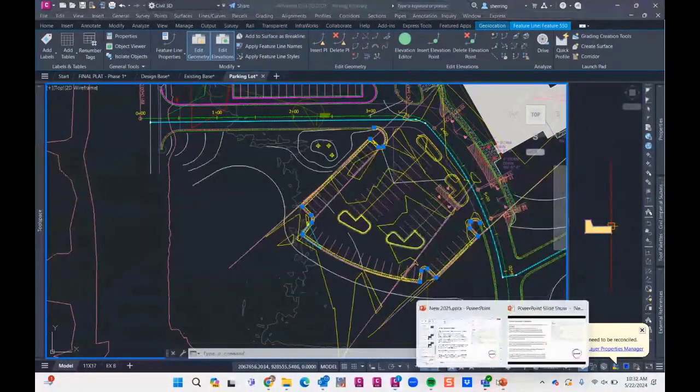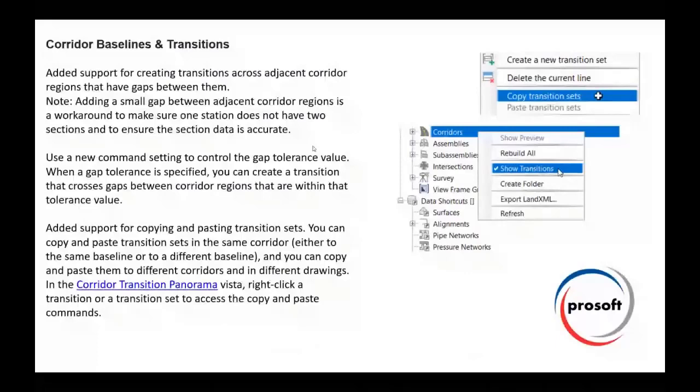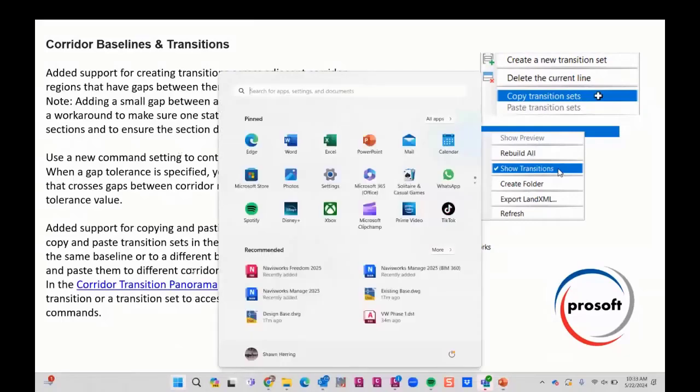All right, corridors. I want to make sure I get through some of this stuff. We've got time. Corridor baselines and transitions. Has anyone used the new transition tool for corridors? I think it's pretty cool.